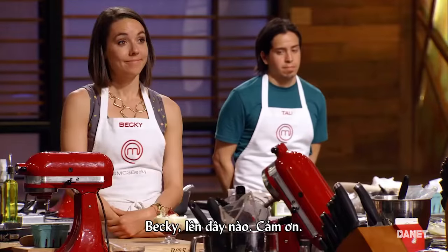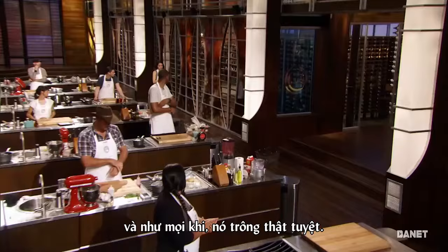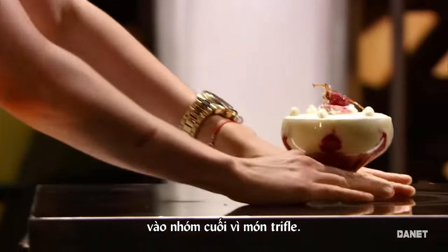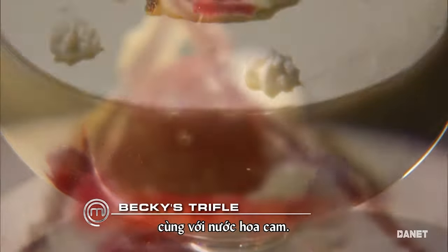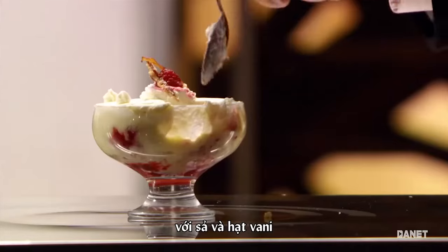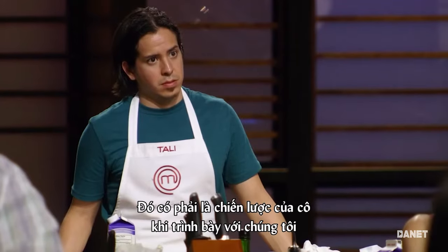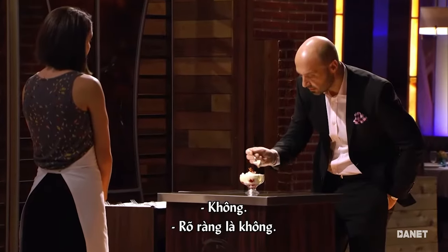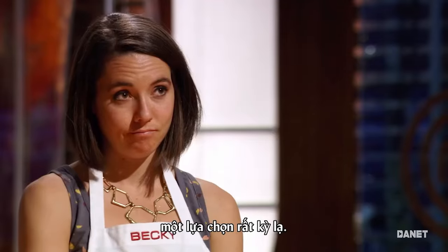Becky, let's go, please. Thank you. Becky's walking up with hers, and as usual, hers looks stunning, and I'm just facing bottom three for the trifle bowl. So I made a raspberry and orange liqueur gel with orange flower water. And then I also did a custard with lemongrass and vanilla bean, and then the whipped chantilly cream with star anise. Did you have a strategy in presenting us with such dissonant flavors? No, certainly not. I mean, I tasted at your bench, and I thought that the star anise was certainly a very strange pick.